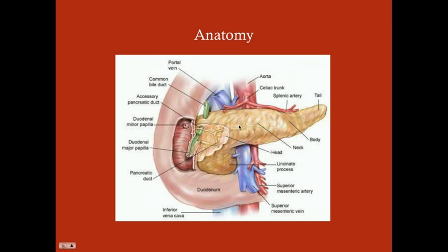The pancreas sits posterior to the stomach and also parts of the transverse colon. And it sits anterior to the major vessels of the abdomen, which include the aorta and the inferior vena cava.